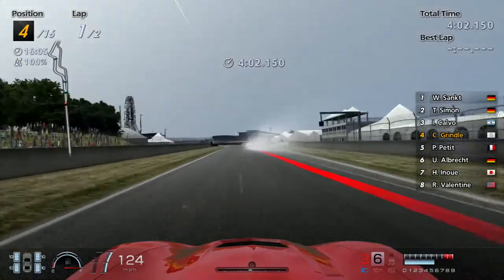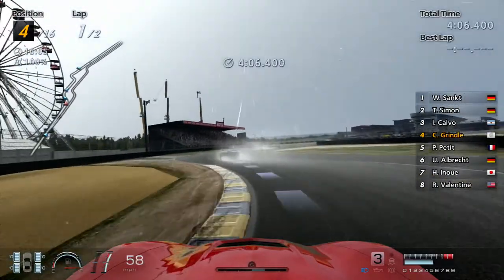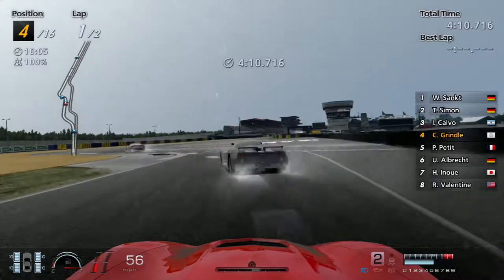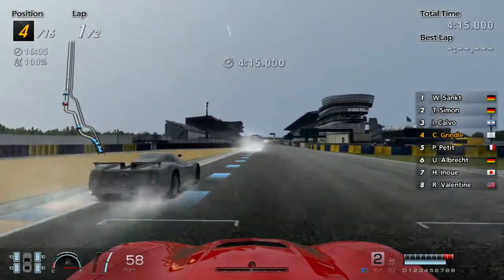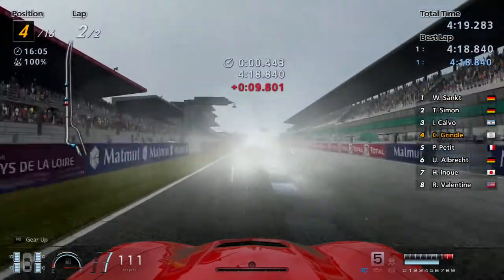It is difficult. I can't even make excuses. This is just difficult to drive in the wet. If it was a four-wheel drive car, it'd be fine. But it's not. So it's not fine.